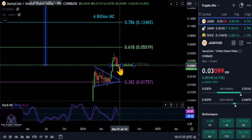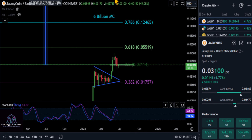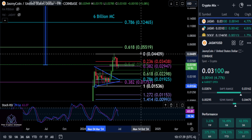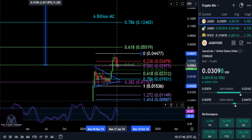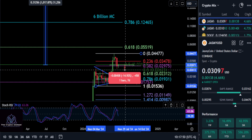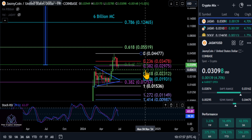As long as we hold over this price target here, anywhere from 3.1 down to about 2.9, 2.95, 2.97, we are good to go. If we fall below that, then there is a very good, strong chance that we're going to have a deeper retracement, probably down to the 618. And any lower than that, you're coming back down to that 3.2 area, with the 618 all the way down here at 2.3. So if we end up dropping below the 3.82 here on Jasmy, then look for anywhere from a 15% drop down to 2.6, all the way down to the 618 at 2.3, and you may drop 25%. So just keep an eye on those.